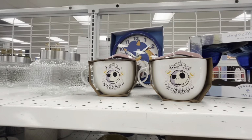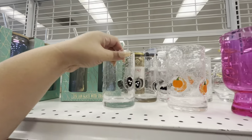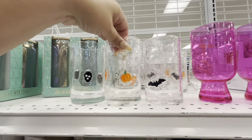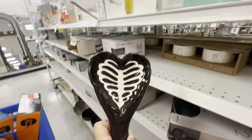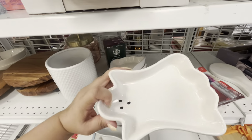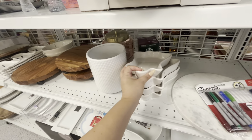That's $9. Oh, and look at these. These are cute. These are glass with the skull and pumpkin and bat. And these are $9.99. Like them all. And this spoon rest, look, it's a heart with the bone chest. $4. And here they have these. These are $3.99 only. They're so cute. You can use them as spoon rest.